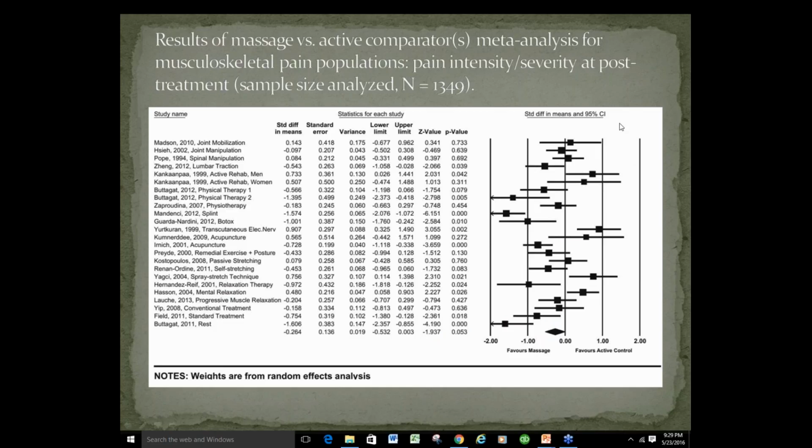So you'll see the number here, 1,349 subjects. Up in the title there, you'll see that. So this became a pretty large sample size that we were looking at. And the larger the sample size, the closer you're going to get to zero most of the time anyway. So there's a reason why that's a little bit closer.